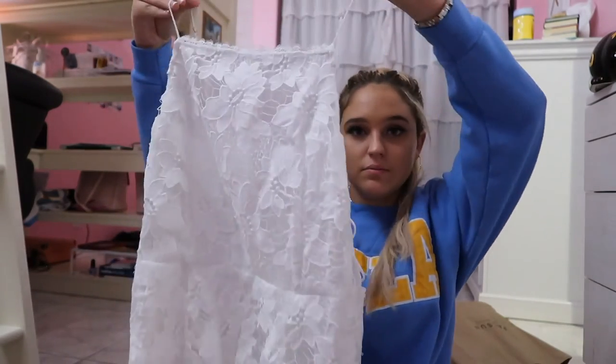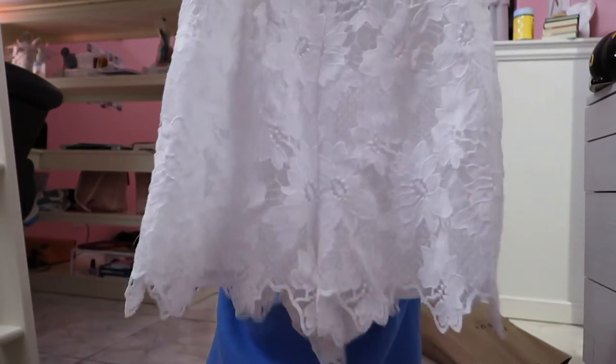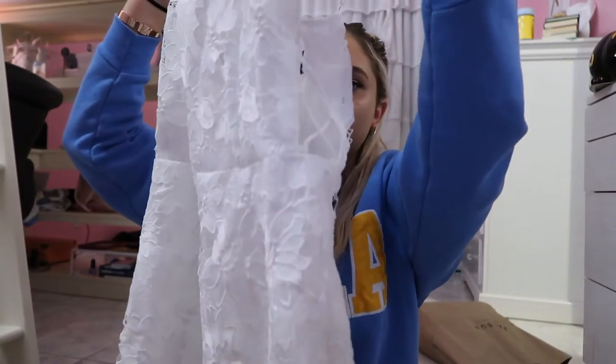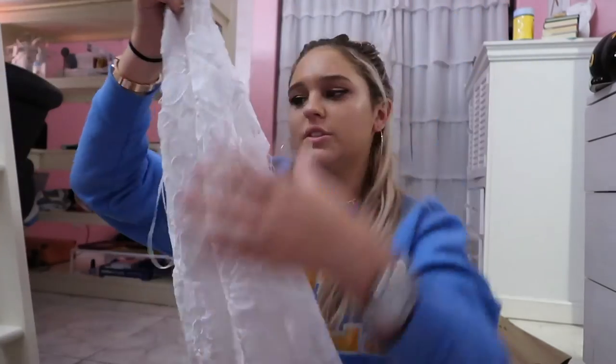Was this cute little romper. It looks like this. So this is the top of it. This is the bottom of it. It's just this white lace. I'm so obsessed with it. And the sides look like this. It's just so lightweight, so cute for brunch, I think.